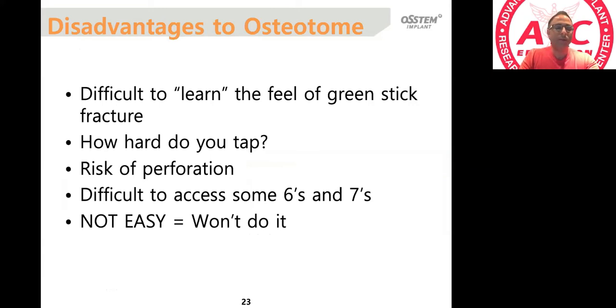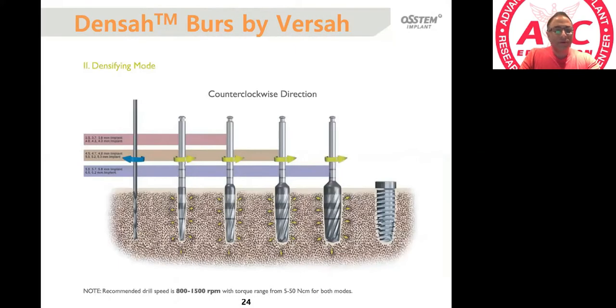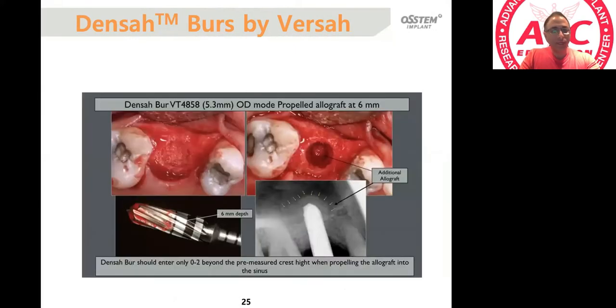And if it's not easy, it's like my intro camera. If it's not easy for me to use, or my laser, if it's not easy for me to use, I'm not going to use it. So, and it also leads to a negative patient experience, right? So DENSA burrs are also out there, by Versah, great tools to use. The issue with these burrs is that I've had multiple perforations and I've used it according to their protocol. So I feel like there's a bit of a higher risk here.